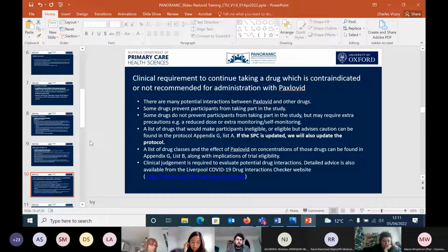There are a number of potential drug interactions with Paxlovid, hence why there is a need for enhanced safety monitoring for this arm. There are some drugs that prevent inclusion in the study, and also some drugs that do not necessarily prevent inclusion, but may require extra precautions such as enhanced monitoring or self-monitoring. There is a list of drugs that would make participants ineligible or eligible, but with cautionary advisements. They can be found in the new version of the protocol in Appendix G.